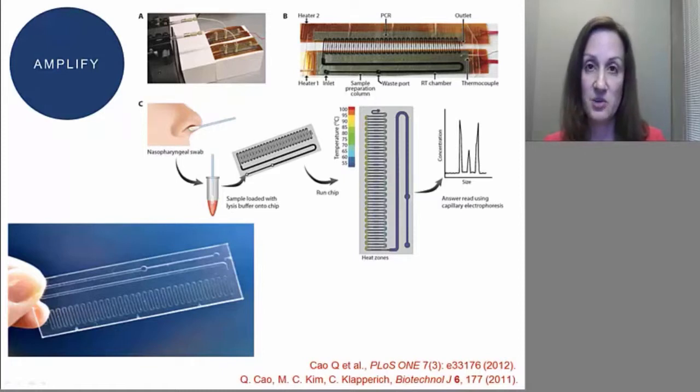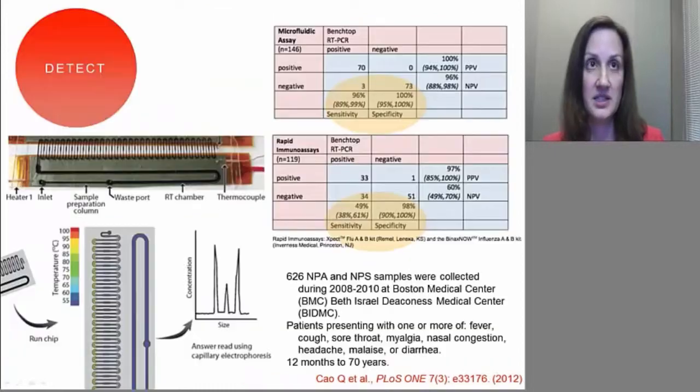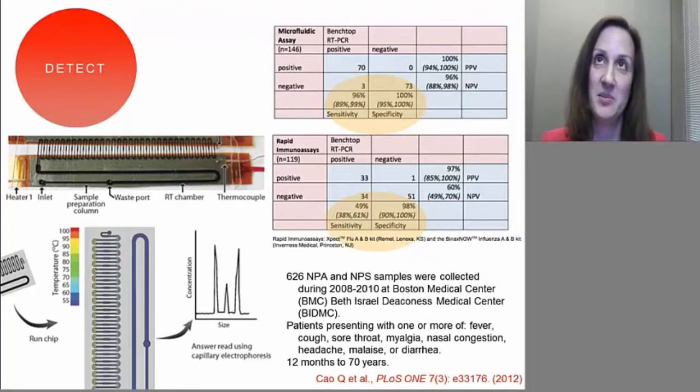The chip looks like this. It's made out of thermoplastic, it's clear, and the solid phase extraction column is sitting right up here in the chip. We used this chip to perform a clinical study in Boston during the flu seasons starting in 2008. Our study encompassed the flu pandemic.